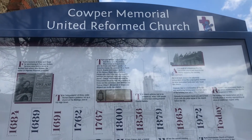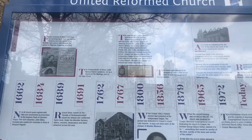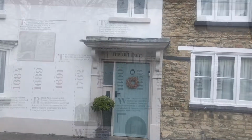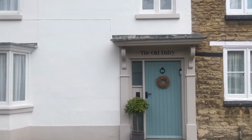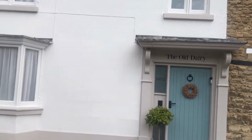And he was very famous here. But we'll talk about that later. We're walking north on the High Street. It's a very long High Street and some lovely old properties here, all from different stages in history. This one's called the Old Dairy.